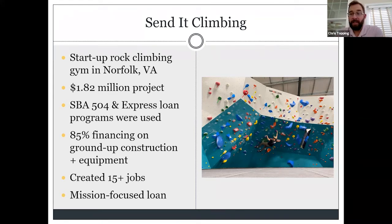And it allowed a fantastic mission-based City of Norfolk supported project to get funded where over 15 jobs had been created. And it allowed a piece of land that had been owned by the city for 2 decades, I believe, to finally be utilized. And so it was really good for that community.